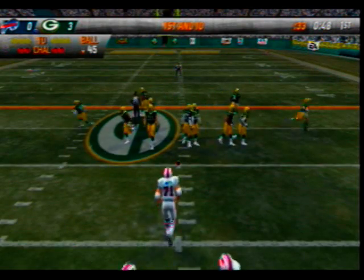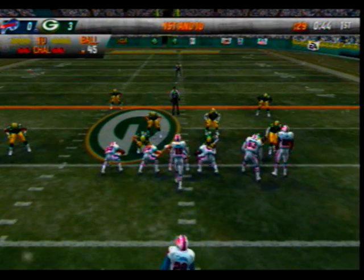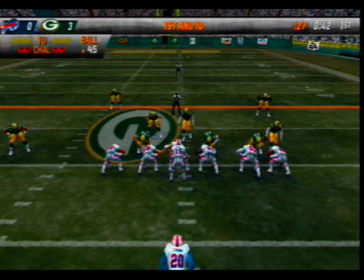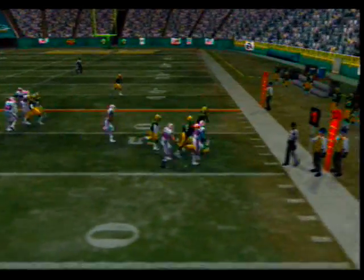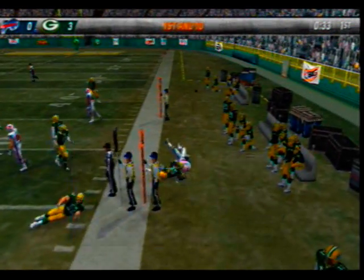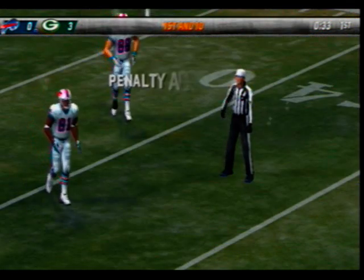First and 10. Ball on the 45-yard line. Only one man in the backfield. A little misdirection. What a stiff one. And he's forced out of bounds at the 47-yard line. Looks like a face mask.